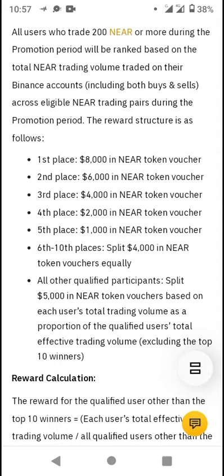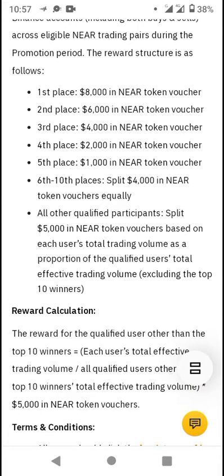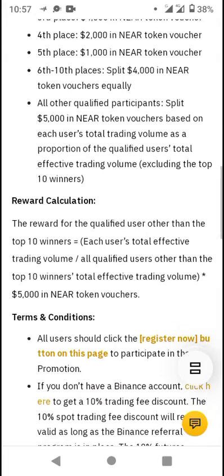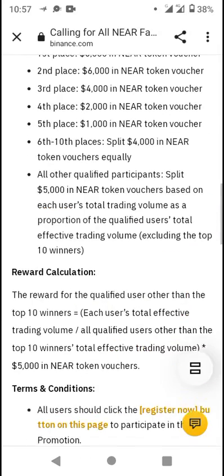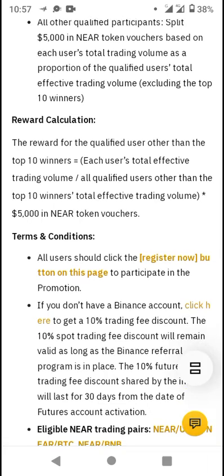Second place gets $6,000. And guys, I think this is mad, because how do you get $8,000 for just trading tokens, and you are still going to make profit from them if you trade well, if you are good with trading. So it all depends on the volume of trades that you are able to come up with.